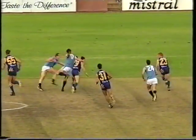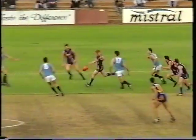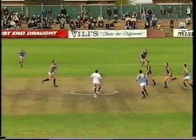Biglands it is, taps it down towards Skipworth. Skipworth fields it and feeds it across towards Colville. Colville can now pick it. Beautiful day here, overcast. It's not overly cool as the footy goes down.